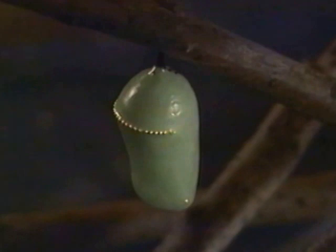Most of the internal parts of the caterpillar have turned into a clear green liquid, but just behind the row of 24 gold dots near the top is a small heart that continues to beat 60 times per minute and will become part of the butterfly's heart. There are 14 additional gold spots around the bottom of the chrysalis.